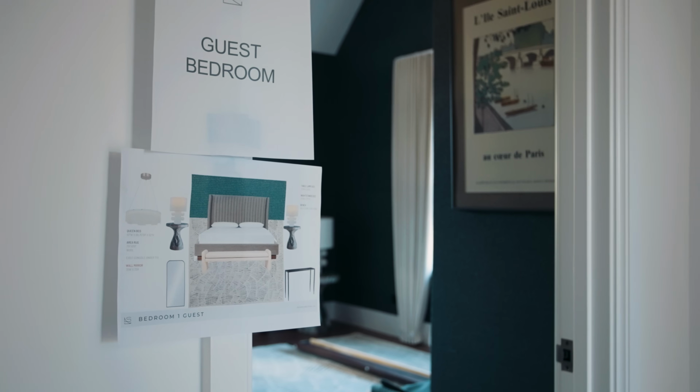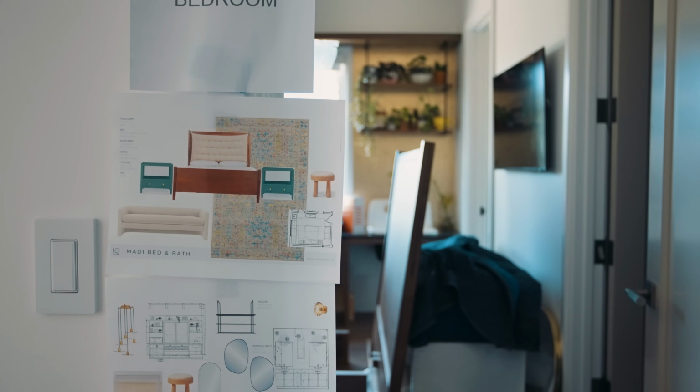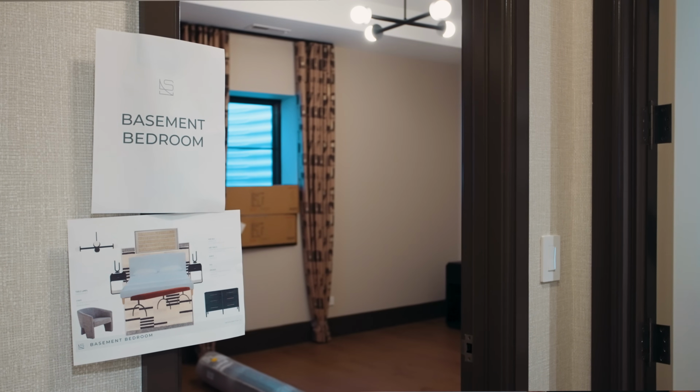So we have the room labeled for our movers. You'll see we put together a full presentation. Everything is labeled, so you have how many tables and the size, and this is pretty much the setup that you're gonna see in the rooms. They can really visualize how they're gonna put everything together.